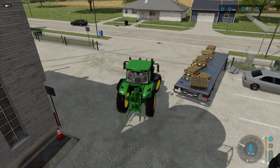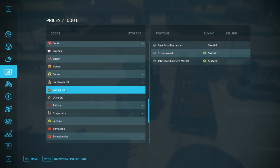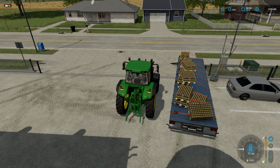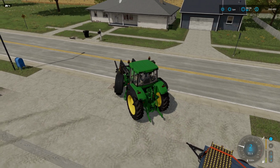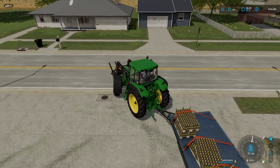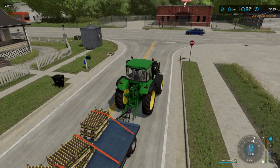So let's check and see where we can go to get the best price. Looks like we are going to be heading to the fast food restaurant. That's so convenient because that is right across from the farm. So we get connected back up here to the trailer, and we're going to restrap everything in. And then away we go to the fast food restaurant.